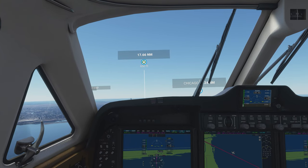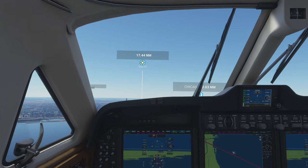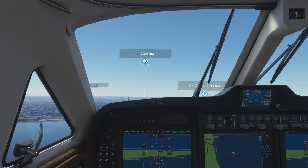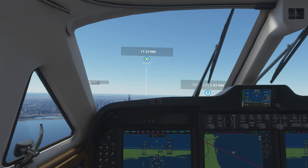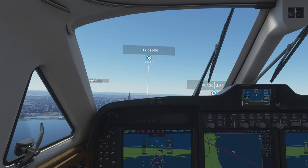I'd like to slow down some more. I'm gonna pull back further on the throttle, not enough that it warns me about the landing gear yet. I can slow down a bit at this point by nosing up.